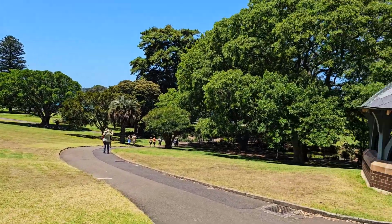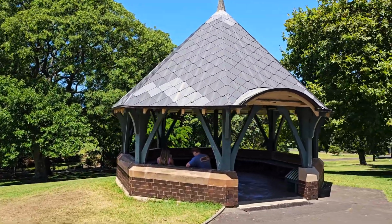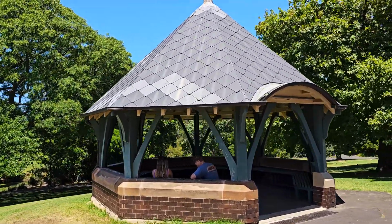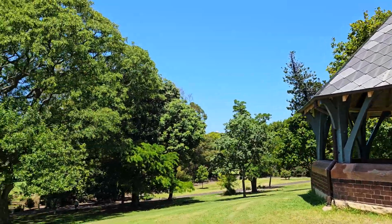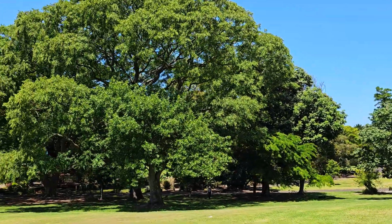And we can see Sydney Harbour. You can just wait here. Beautiful shade, on a sunny day like this. If you are dehydrated, you can just have a little rest.